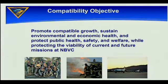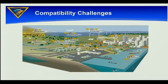Our broader compatibility objective is to promote compatible growth, sustain environmental and economic health, and protect public health, safety, and welfare, while protecting the viability of current and future missions at MBVC. A variety of compatibility challenges can impact the training, testing, and operational missions, such as competition for air, land, and sea space and scarce natural resources.